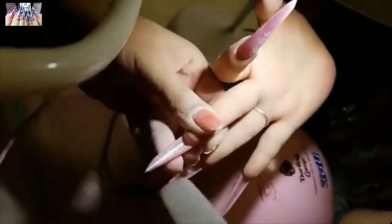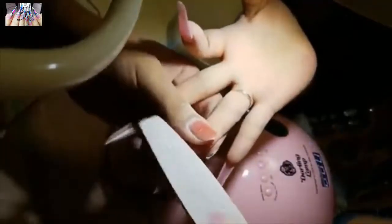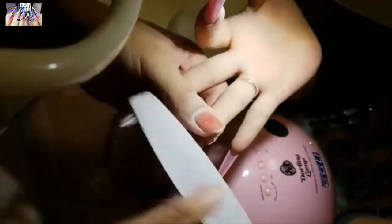Max magic technique. Japan magic. Are you guys having fun?